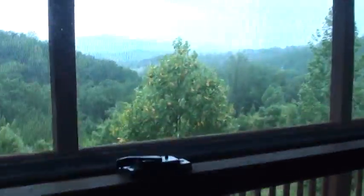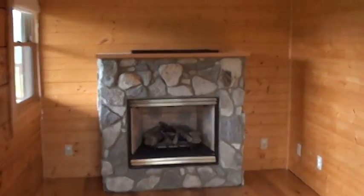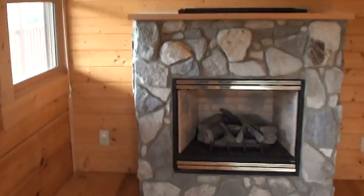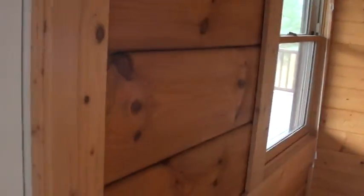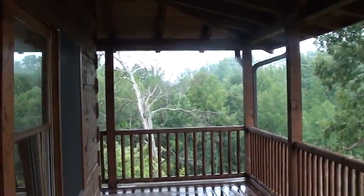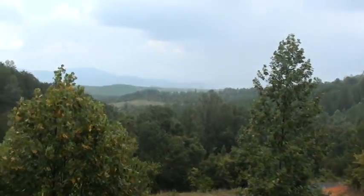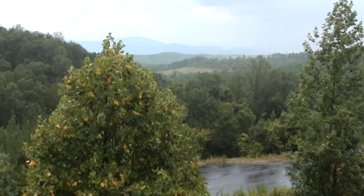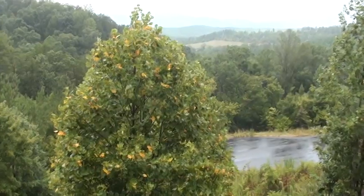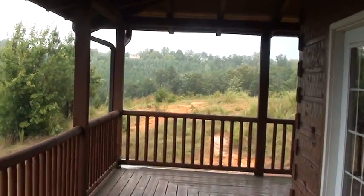Look out these windows. Beautiful mountain scenery. Second fireplace. Kind of a little inset area here. See if we can go out the back door. Okay, like I said, porch is all the way around. Be nice for rocking chairs in the evening. Look at the sunset over these mountains. Of course, it's raining now and hard to really get the beautiful mountain views, although the rain is very nice.